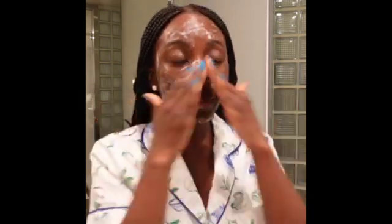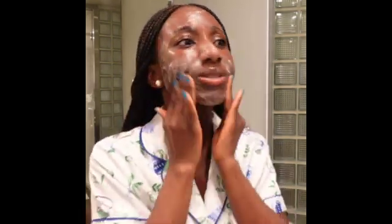I don't really break out, but like I said, I get tiny pimples, and I think sometimes it's really just due to all the clogged pores that I get from having really oily skin. So this is the first thing I do. I just normally rub it in for a while, and then I also let it sit because it's benzoyl peroxide. So I do let it sit on my skin for a little bit for it to sort of do its magic and kill all of the bacteria that causes pimples.